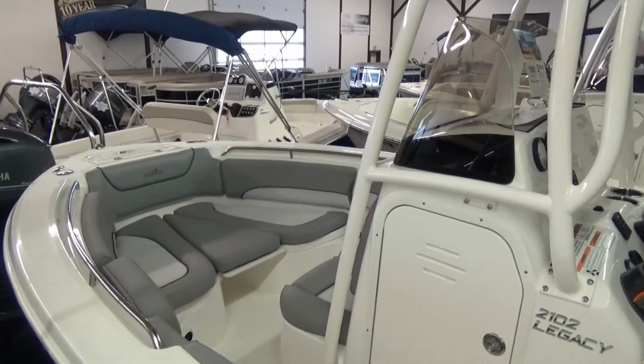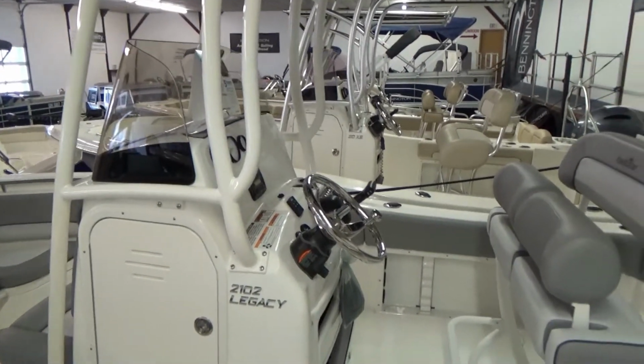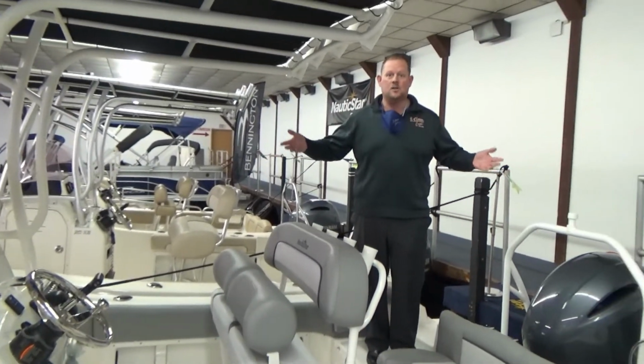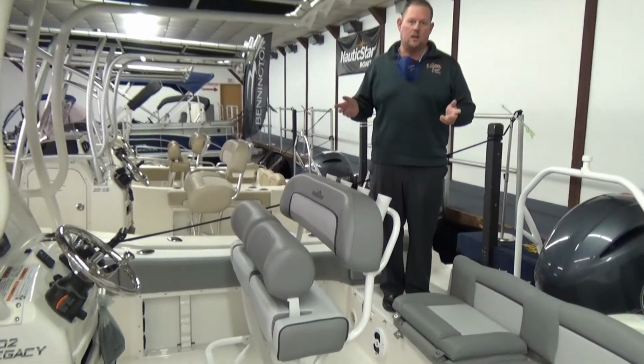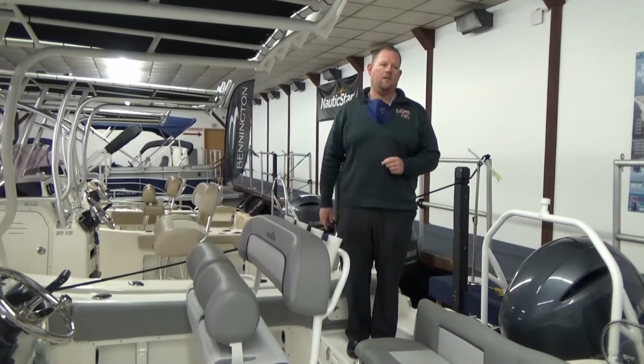Of course, you could buy lots of different boats. You could buy a boat of this same size for $120,000, $130,000. It's almost half price, but a ton of value. The number one selling value segment brand in the country, been around since 1995.